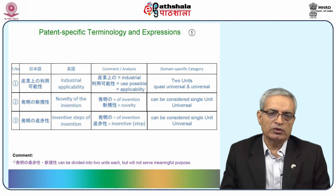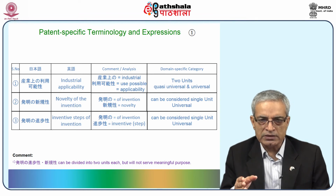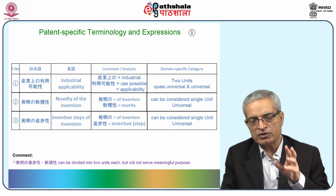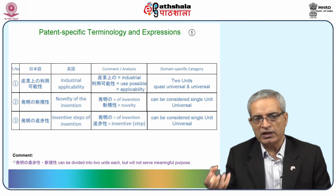Next is Hatsume no Shimpose. Now this is difficult because Shimpose is how you progress. So inventive steps of invention, the equivalent is Hatsume no Shimpose. How the Shimpose happened in the Hatsume, it's referring to that. So it's a concept from English transferred into Japanese probably. So we will have to take it as it is.